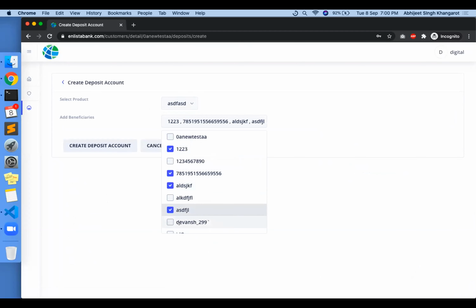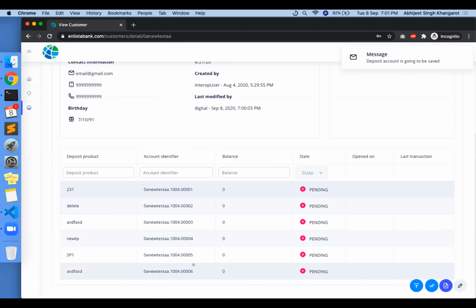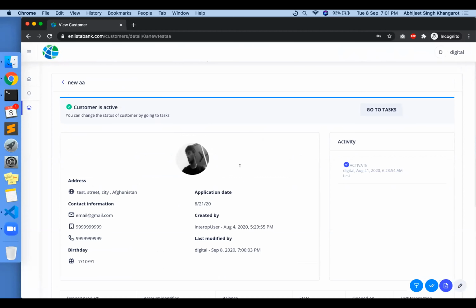Like deposit accounts and anything related to accounting has a lot more scope, and which is one of the most important parts of the app which we don't have yet. And also, we don't have a lot of capabilities right now, but from what we have, we have a deposit account created here. Actually, a lot more can be done in the accounting section.